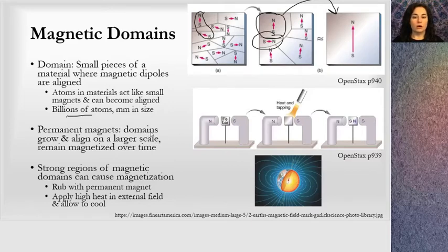Permanent magnets are when the domains grow and align on a larger scale and they remain magnetized over time. Okay, there's different types of magnetized materials, and we'll see that in the next slide. But a permanent magnet, by definition, will not lose its magnetism. Those atoms are so magnetized, they will align up and at some point just have their own magnetic field in that material. So that's how magnetism can happen in a naturally magnetic material.